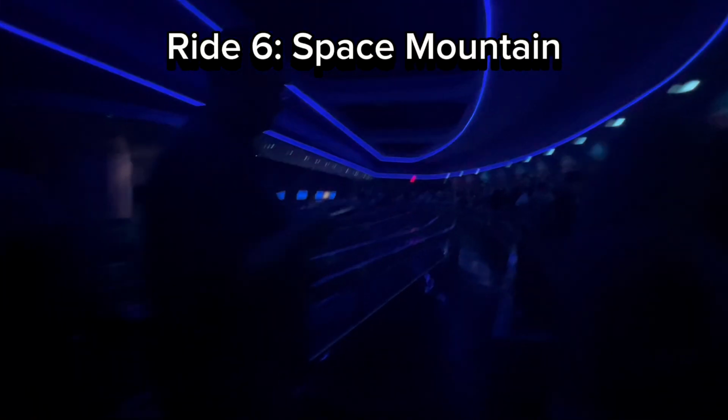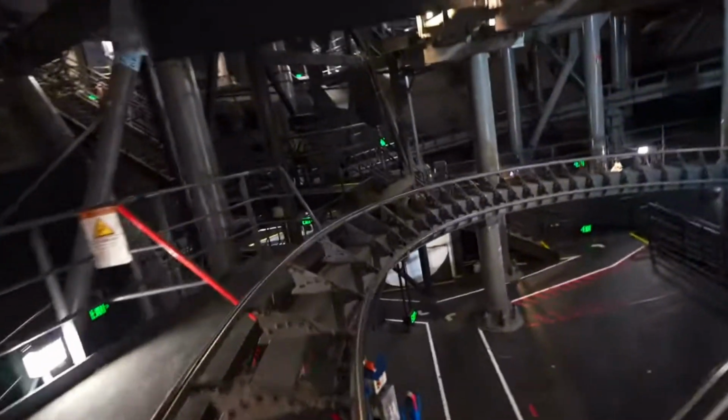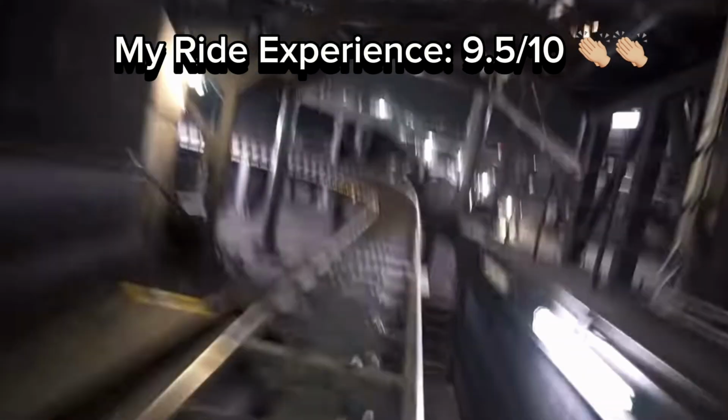Next up was Space Mountain. This was one ride I was really looking forward to. I had heard so much about it, and it did not disappoint. This ride is completely in the dark, so you never see the drops or turns coming, which makes it feel even more exciting. I will rate this one a 9.5 out of 10, definitely the best thrill ride of Magic Kingdom.